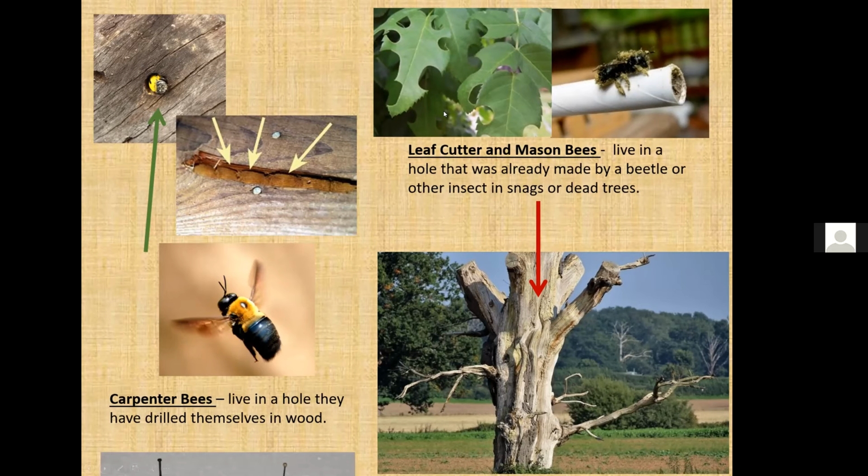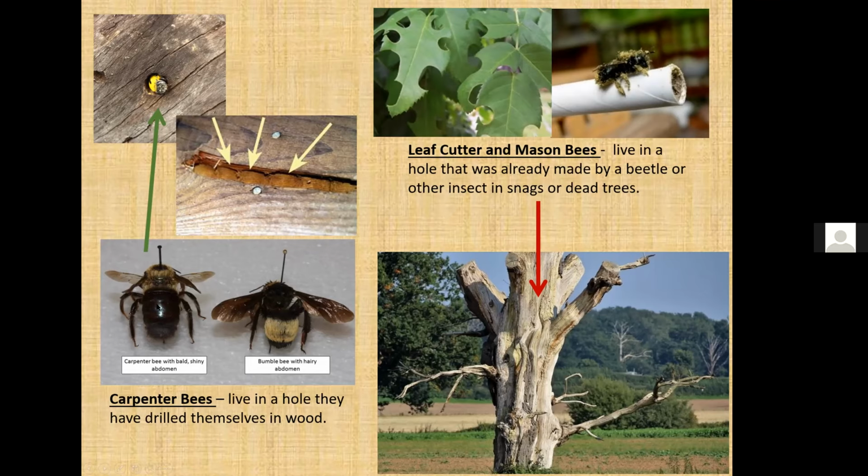Oh, and here's the difference between a bumblebee and a carpenter bee. Real quick, bumblebees have shiny abdomens. All insects have head, thorax, and abdomen. And then the bumblebees, it's furry, very hairy.